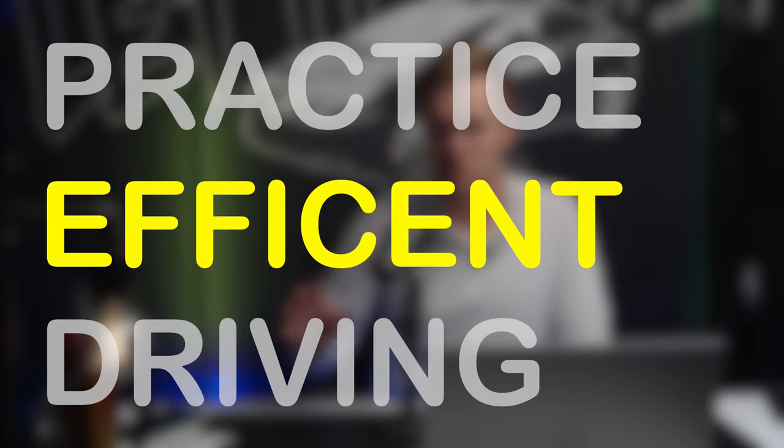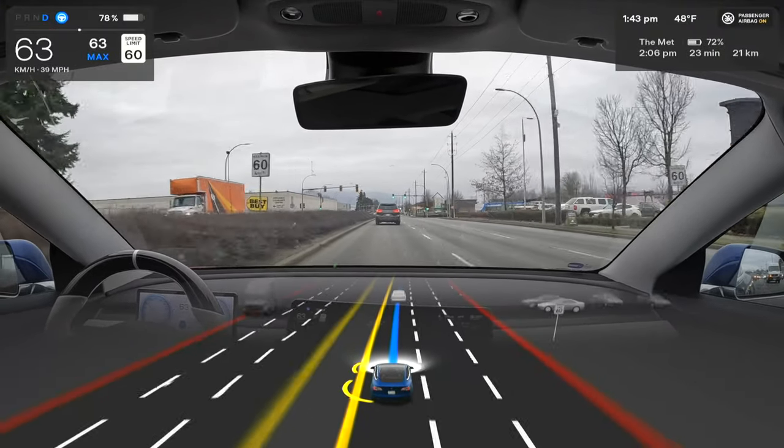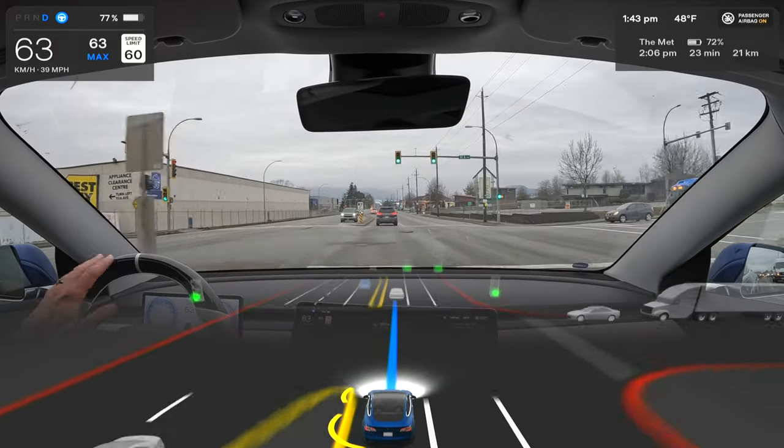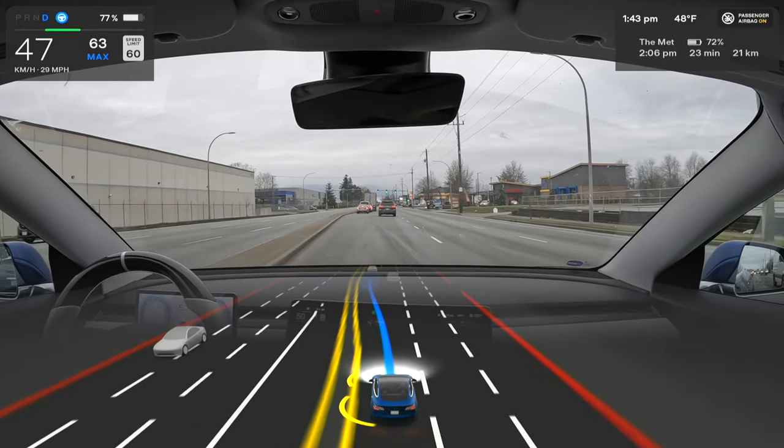Next, practice efficient driving techniques. Tesla vehicles are already designed for efficiency, but there are some driving techniques that can help you get even more out of your car. For example, accelerating and decelerating smoothly can help you conserve energy, as can coasting to a stop instead of braking suddenly.